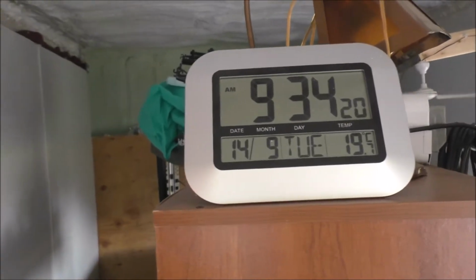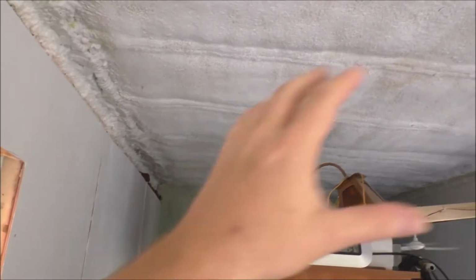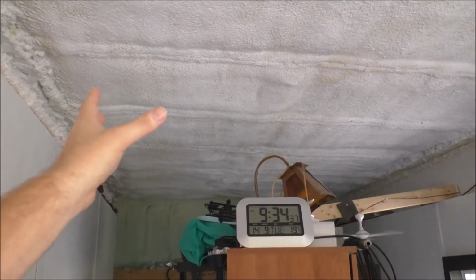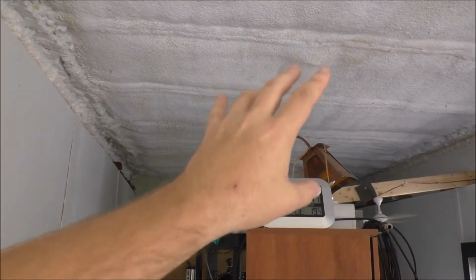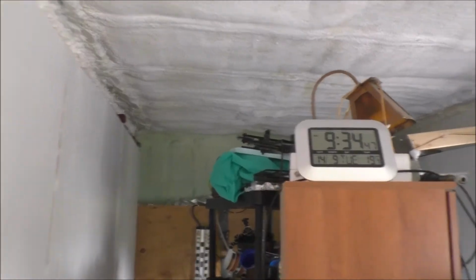9:30, September 14th, 2021. 19.7 Celsius in here. Looks a little bit different in the tiny house. It's been a while since I filmed anything, actually. I've been busy painting. This was the most difficult thing to paint I've ever done. Couldn't use a roller. Had to manually brush this on, and even with a brush you can see there's still spots you just can't get.